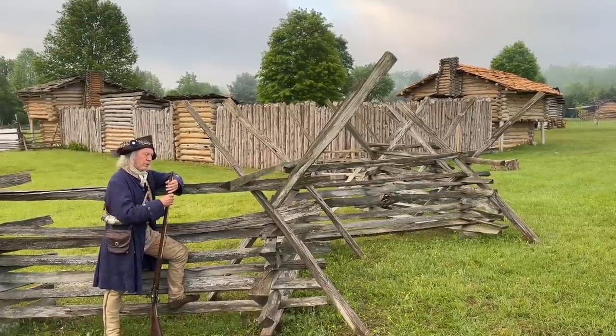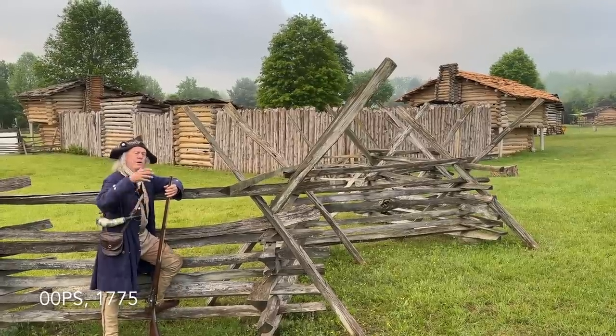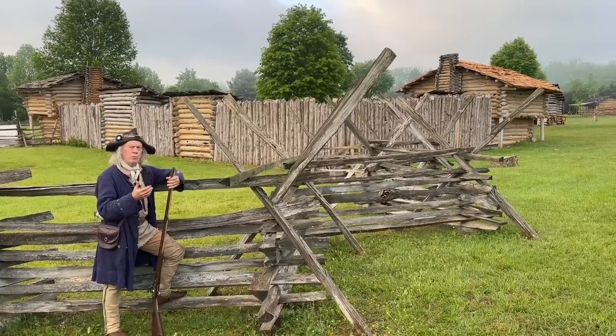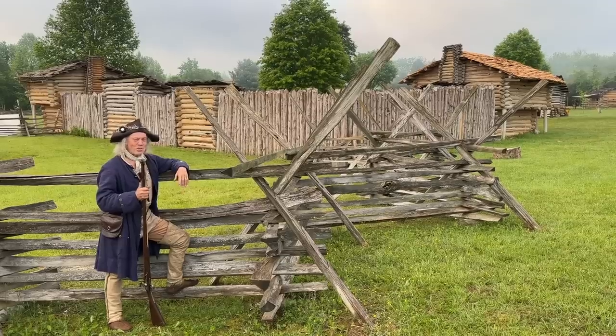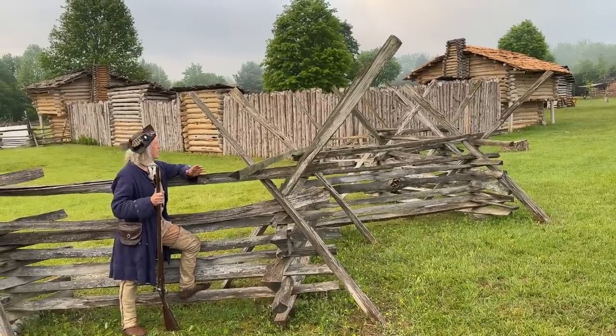So we get into 1777, and Joseph Martin arrives back in the Powell Valley, basically to this very same spot, and he erects a more permanent place, and that's what you're seeing in the backdrop. And before getting into the rest of the history, I've spent a lifetime visiting historic sites, and this is one of the most authentic ones I've ever been at.